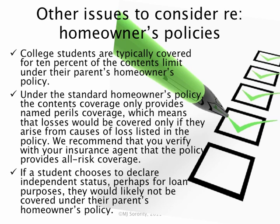Also, under the standard homeowners policy, the contents coverage only provides named perils coverage, which means that losses would be covered only if they arise from causes of loss listed in the policy. A laptop that was damaged from a power surge or from being dropped, for example, would likely not be covered under a named perils policy. We recommend that you verify with your insurance agent that the policy provides all risk coverage.